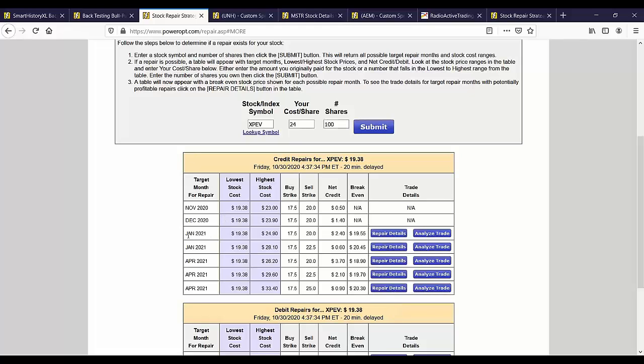Now, I see repairs out to January of 2021. Now, the power of the stock repair tool, again, as we saw, is we're going to buy one strike and sell two. We're probably going to be able to generate a net credit, and what that's going to do, in addition to the benefit of the bull call debit spread, is get us to a break even that is much lower.